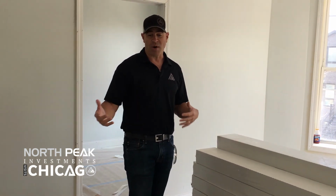So as we walk through more of these, you're probably going to see the same flooring, same layout in the kitchen, same tile work and things like that. It's all beautifully done. But they're being very cost effective with how they're doing it.